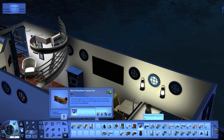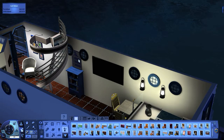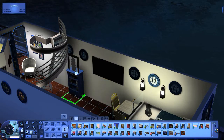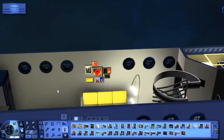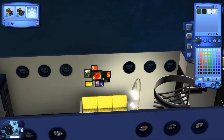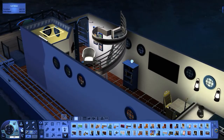Realised I hadn't put the television on the wall, so corrected that. And trying to find something that would sit above this bookshelf, just so there is something else in the room. It's definitely quite a minimalist look to this boat. I do like these photos as well. Little cluster of photo frames. Just changed the colour of those, of course, to make them match the rest of the scheme.